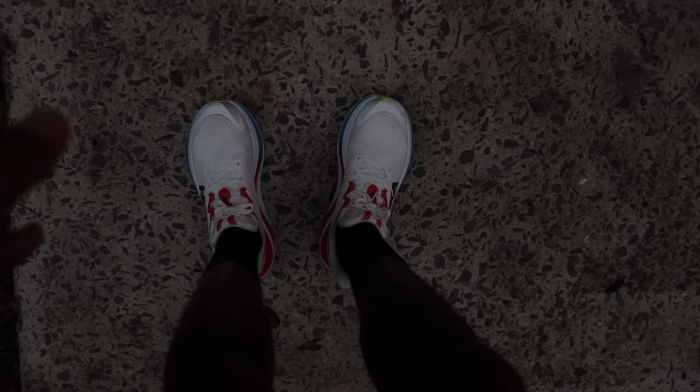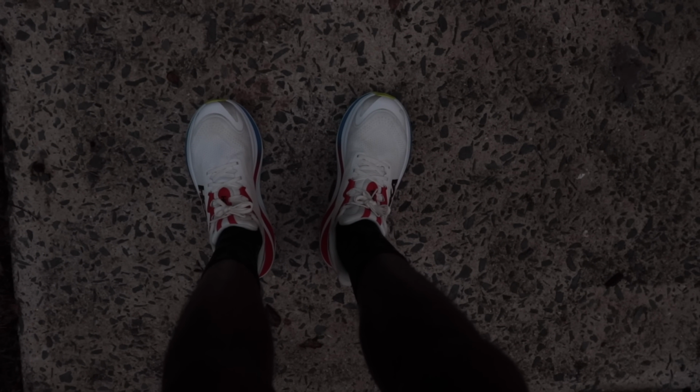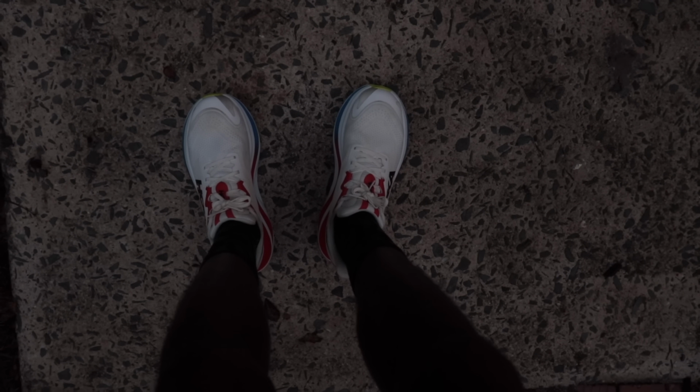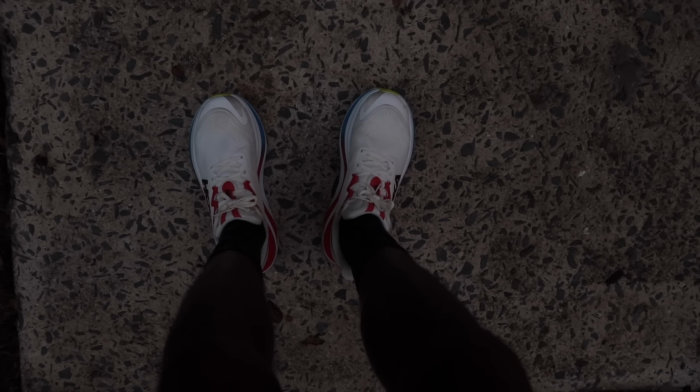By the end of that day, I could feel the plate, and I did feel like maybe the shoes were just not as comfortable as other shoes that didn't have the plate. So I don't recommend walking in plated shoes. This section is going on way too long, but it is a comfortable shoe.